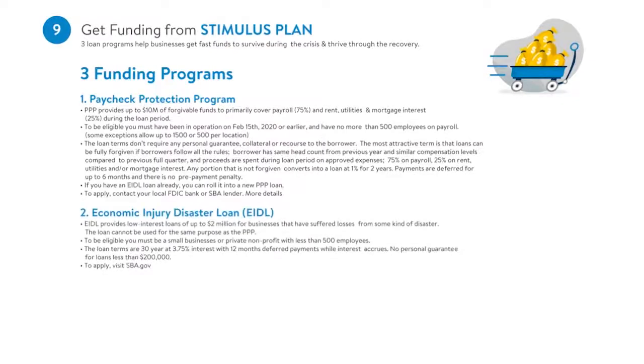The second is called the EIDL. Now the EIDL stands for the Economic Injury Disaster Loan. Now that provides up to $2 million of low interest rate loans, interest as low as 3.75%. You only have to pay over 30 years, and you can defer the payment for a year without any interest. But again, you have to pay that one back.